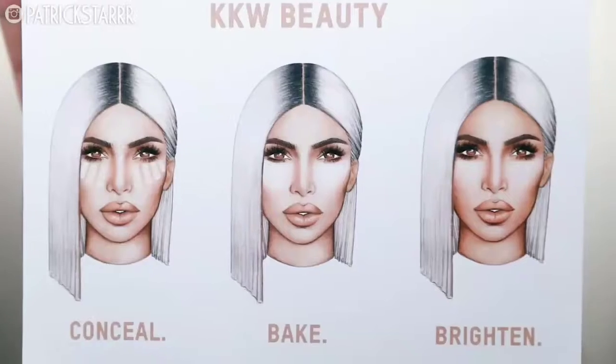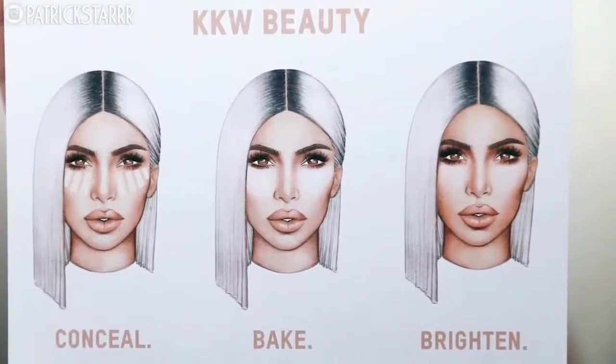It's been our routine, so I wanted to introduce to people how I really do my concealer to cover up my dark circles and spots, which helps me feel and look my best. Oh my gosh, I love this. This is so cool. I love how it's so easy that she breaks it down. So it comes with concealers, baking powder, and a brightening powder. The concealers are full coverage liquid concealers with an ultra creamy hydrating formula, perfect for correcting and highlighting.